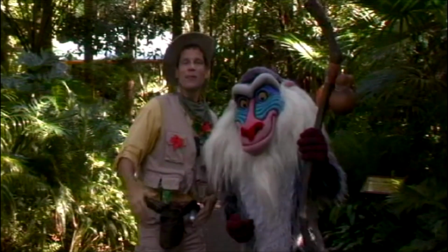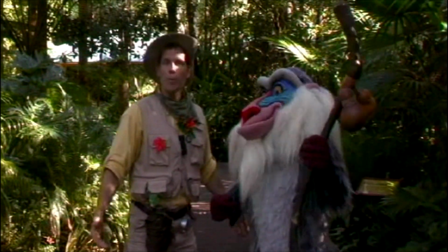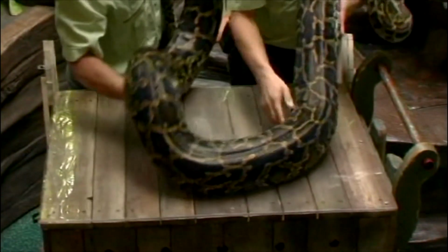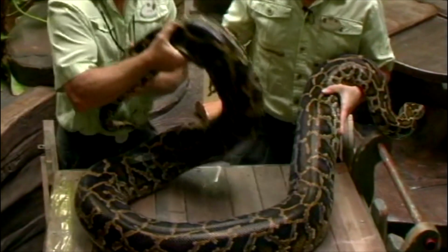Wow. You know, Rafiki's Planet Watch reminds us to open our eyes to the world around us. It's incredibly fascinating to study the habits and habitats of animals. Well, welcome, folks. My name is Paul, and out here at Animal Kingdom, I get to work with all the really cool critters. We work with reptiles and amphibians. Do you like that stuff?